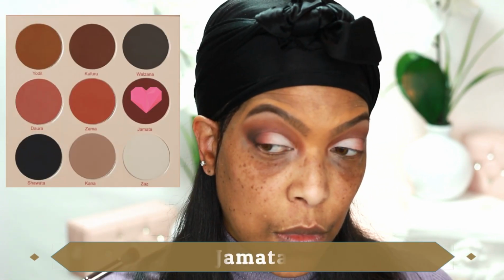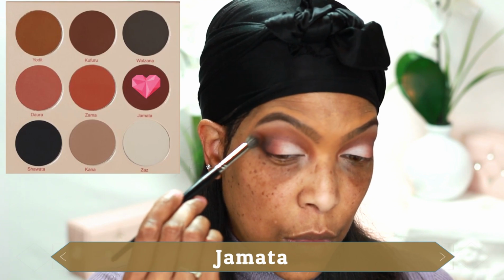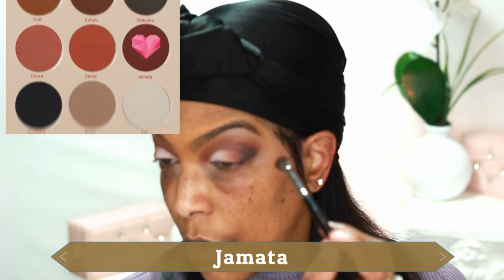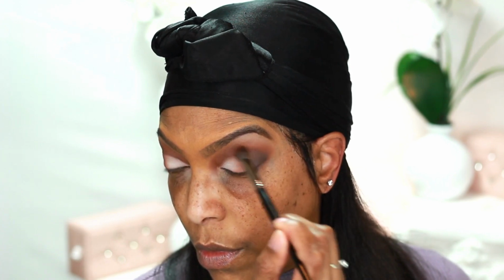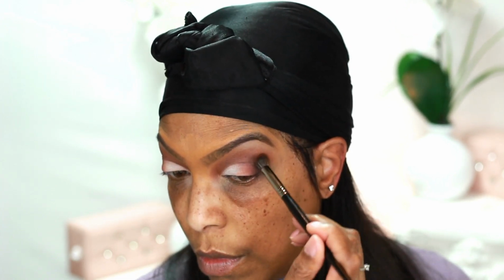And now I'm using the color Jamada, and I'm using this just in the area where I placed the Shawada, which is that darker black color. I'm using that just to blend in that dark black color just a little bit more. I love a good matte eye look.